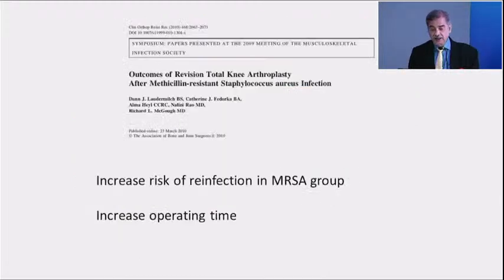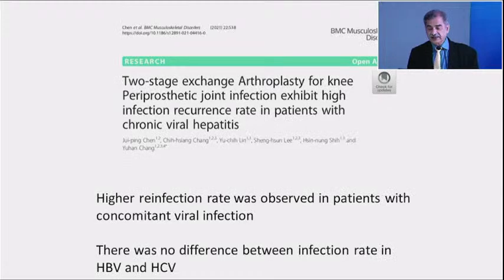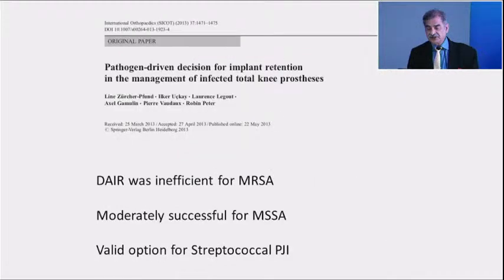And if you have MRSA, there is a high risk of reinfection and increasing operative time. If you have fungal infection, the cure rate is only 38.5%. And then if you have viral hepatitis, again, the risk of reinfection is very high. So if you have the bug, you know whether your debridement will work or not.